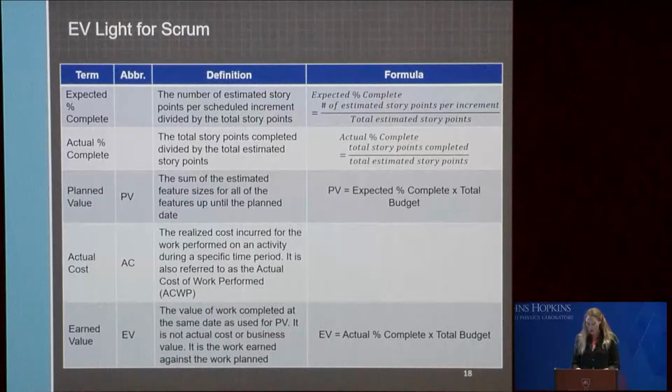So in order to apply EVM to Scrum, the following EV terms need to be clearly defined and understood in terms of Scrum. We have the expected percent complete, which is the number of estimated story points per scheduled increment divided by the total story points. We have the actual percent complete, which is the total story points completed divided by the total estimated story points.